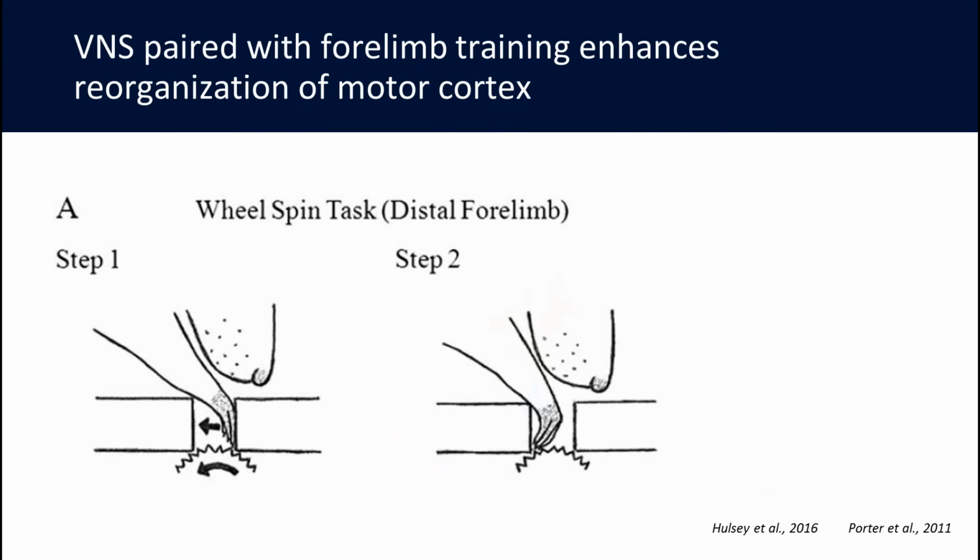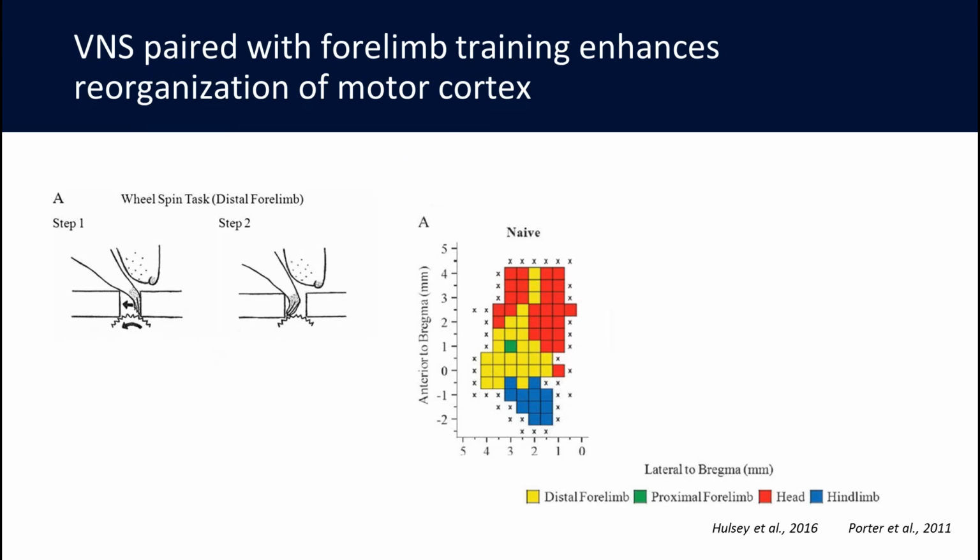And so again, here we're looking at a view of the motor cortex, and this is derived from intracortical microstimulation mapping. You can see here that there are different sets of neurons that are predisposed to control either distal forelimb function, proximal forelimb function, head movement, or hind limb movement. This is what the organization looks like in a naive animal, just to give you some idea of the general organization of the motor cortex.